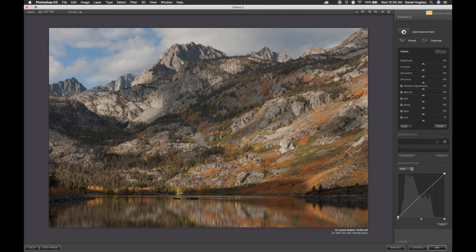Now, of course, what we can do in the post process is take that to 11, if you will, or we can keep it subdued and relatively subtle. Right now, this image is actually a little lower contrast than I think it should be. So rather than using just control points and maybe these global adjustment sliders, we can move into our levels and curve. So on the right side of our Viveza interface, and for anyone not familiar with a level and curve adjustment, the level adjustment tool that you have in here would be these three tools, right?